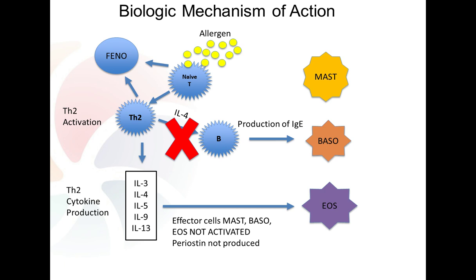So since it blocks that pathway, what does it do? It prevents the production of IgE, right? And not just that, but some of these agents also target various other interleukins, as I mentioned before. Since all these are blocked, the pathway can't continue. So we don't have a release of mediators, and we don't have any type of remodeling of the airway. These are very unique mechanisms of action to try to prevent asthma from occurring.